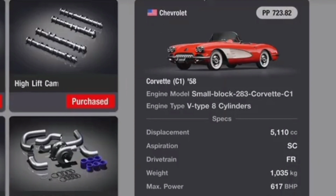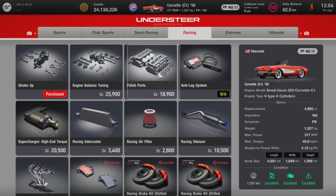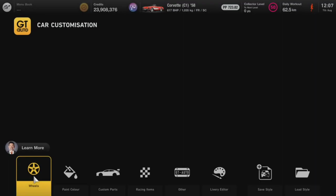Now, these performance figures aren't bad at all. This could actually make for a really good vehicle. However, if we head on over to GT Auto, this is where it really takes a turn for the worse.